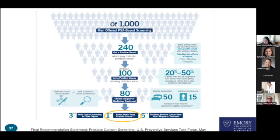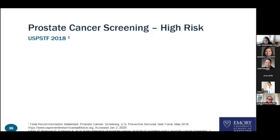So this number is a big number here. The other thing that often draws attention of our patients is that surgery or radiation treatment can cause erectile dysfunction in 50 of those men and urinary incontinence in 15 of those men. So those side effects of treatment are relatively big numbers. The USPSTF is currently reviewing the prostate cancer screening recommendation, and hopefully they'll have another draft recommendation in the next year. I'm hoping that they redo this chart because now that we're doing more MRI-driven prostate biopsies, some of these numbers might be different. The number who go to surgery or radiation treatment might be different. But this is our current infographic that we're sharing with patients.